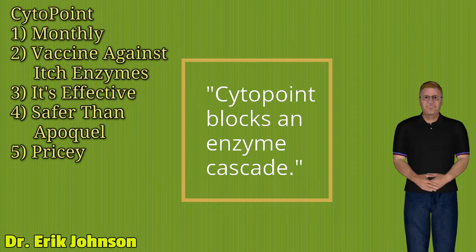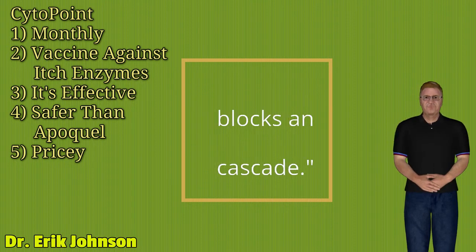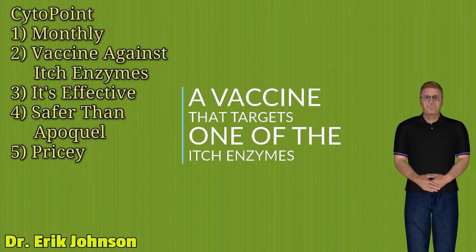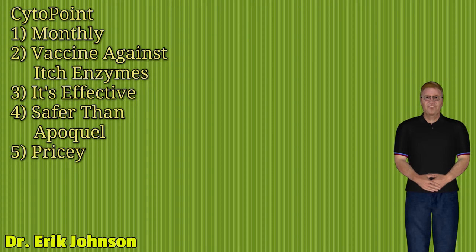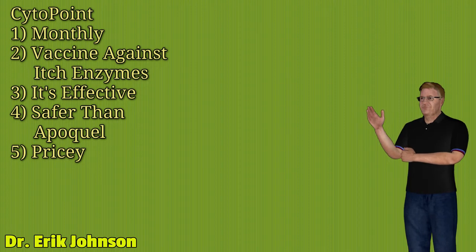Well, with Cytopoint, what they've done is they've created a vaccine that makes the body attack one of the enzymes. It's a JAK2 enzyme. And it attacks that enzyme and neutralizes it. So when the body decides to create an inflammatory response to flea bites or whatever else the dog is allergic to, it goes enzyme 1, and before it can get to enzyme 3, it stops because there's no enzyme 2.